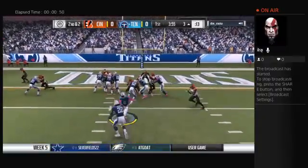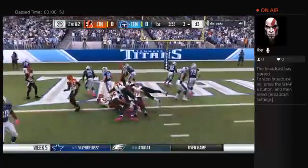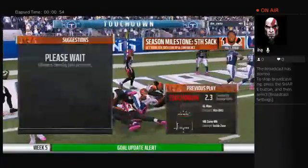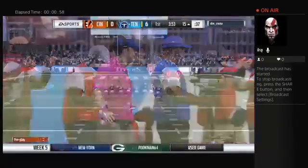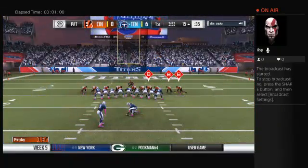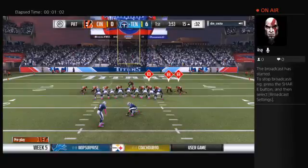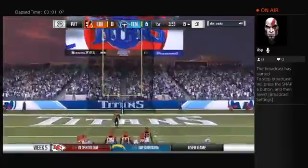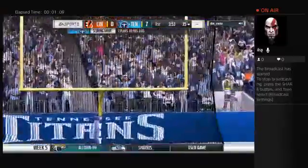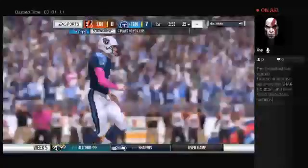And now it's 2nd and goal. Trying to punch it in. Come on. And he gets in. Tennessee. Derrick Henry, his 4th touchdown on the year. And the Titans have taken a first-quarter lead. And this is good. Our score, 7-0 Tennessee.